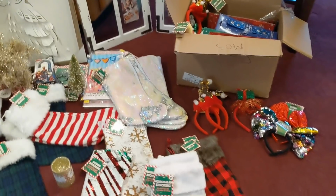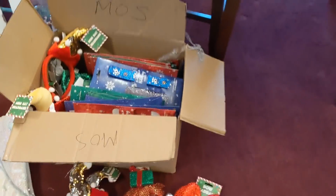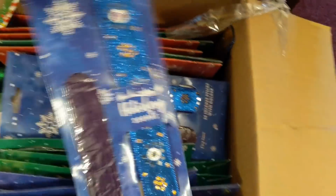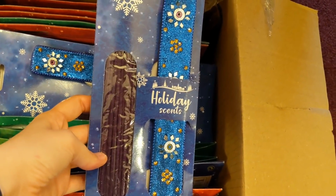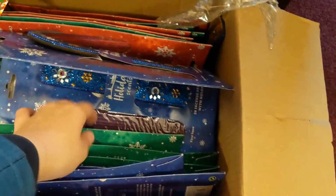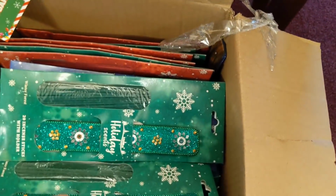So let's get right into the Christmas stuff. We're not going to spend much time. This box is filled with... That's not a good one. Here's a better one. These holiday incense stick holders. So as a holder and then the incense, they smell like Christmas things. That one's first snow. This one's winter forest, stuff like that.